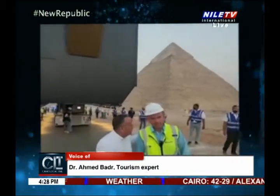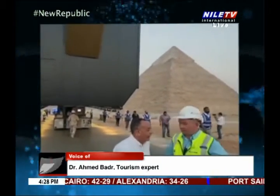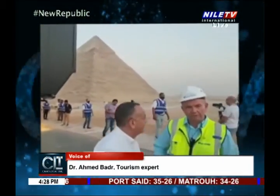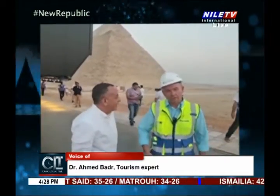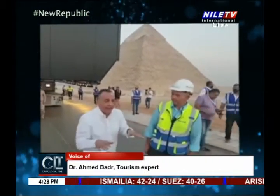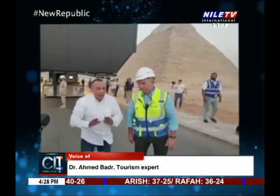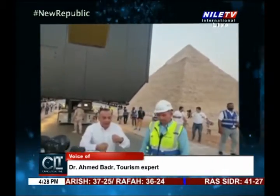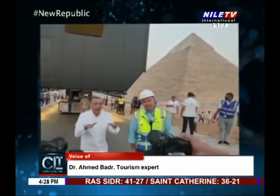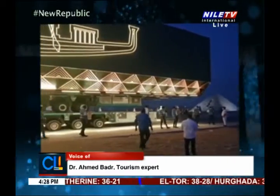It was discovered in the mid-50s by one of the Egyptian archaeologists, Dr. Kamal Malak. It was in pieces, almost 1,300 pieces, with no plan or blueprints on how to reassemble it. So it took almost 10 years for the Egyptian archaeologists to reassemble the boat into what it looks like now. That was a great archaeological achievement.